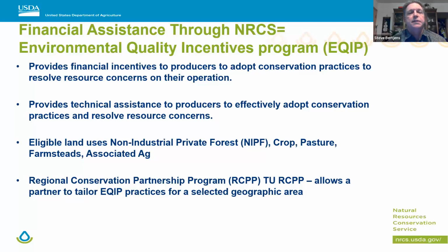It used to be that, pretty much you had to be a person that had agriculture to be eligible for EQIP. That's not necessarily true anymore. Pretty much you can just have forest, be a non-industrial private forester. Of course, crop, you can have just pasture land and you're eligible, even small farmsteads, and then we lump everything in with associated ag. So there really isn't a land use that's not eligible.